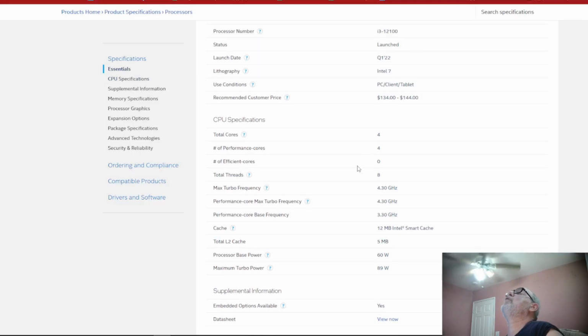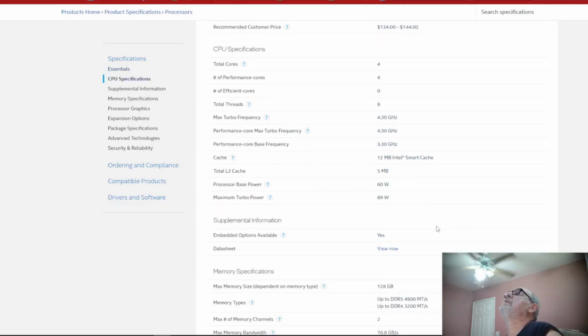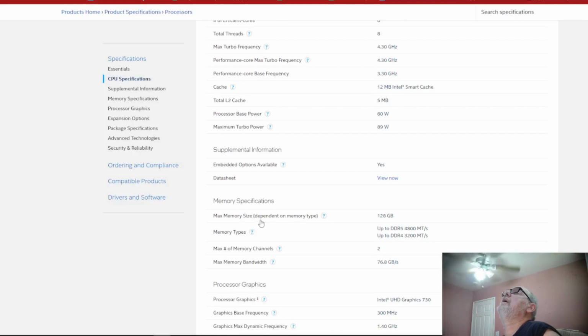Okay, but it's a 4-core, 8-thread processor. This is what you need to see right here. It's 4-core, 8-thread. It goes up to 4.3 gigahertz. It might go higher. It might go up to 4.4, 4.5. You never know. Its max memory size is 128 gigabytes. Okay, that's a good deal. That's a good deal.